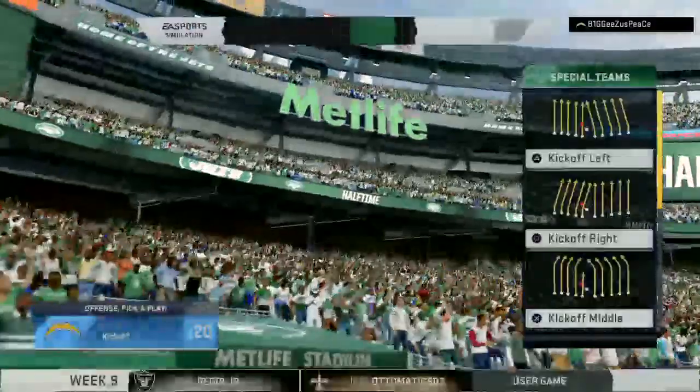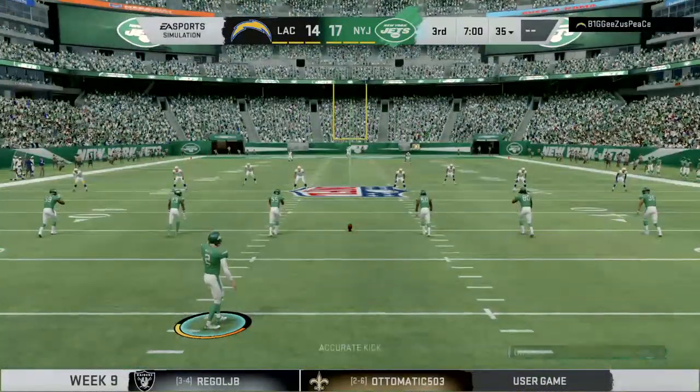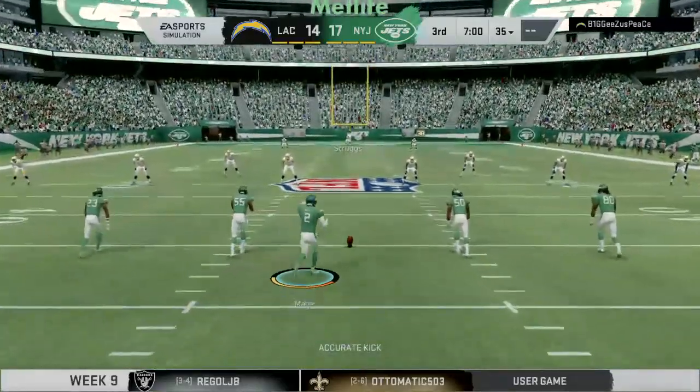As we'll send you down the coast now to Orlando, that's where we find Jonathan Coachman, ready with our EA Sports Halftime Report. Coach.